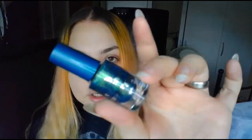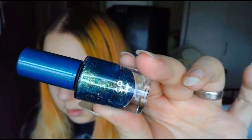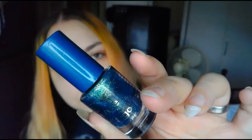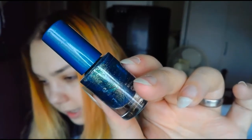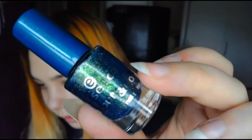This nail polish is called 38 Choose Me. And I mean, again, I don't know if you're gonna be able to see. Oh, it's from Essence Colour & Go Quick Drying Nail Polish. And it's this really difficult to describe color. It's like a bluish green or a greenish blue. And it has these lovely, lovely specks of glitter in there.